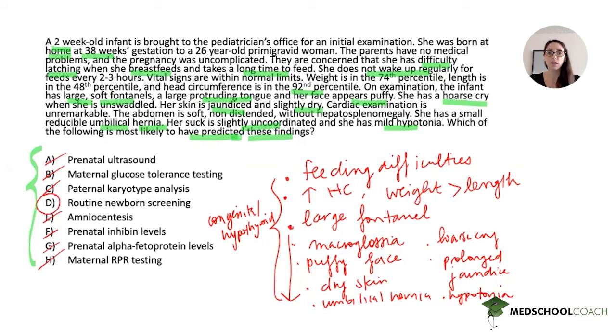So all of these screening tests, we are potentially concerned that maybe the mother didn't get all of these tests. That's why this question is a little bit tricky, because we're not given information about the mother's prenatal history, but none of these prenatal screens could predict congenital hypothyroid. This is something that is screened for in all states in the United States on the newborn screen.